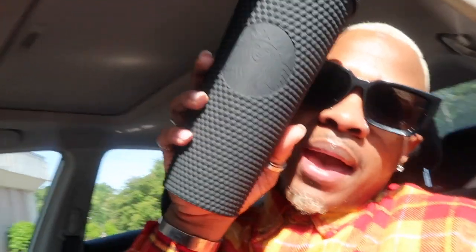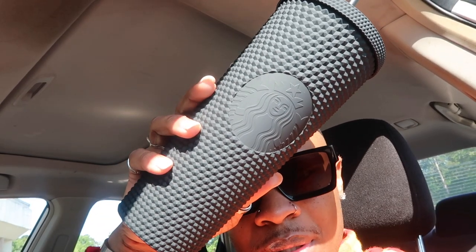Look at this matte black Starbucks cup. This is so sexy. The top, it's like rubber. I'm gonna go buy a drink and put it in here today, so I'm excited. I'm very excited, actually.